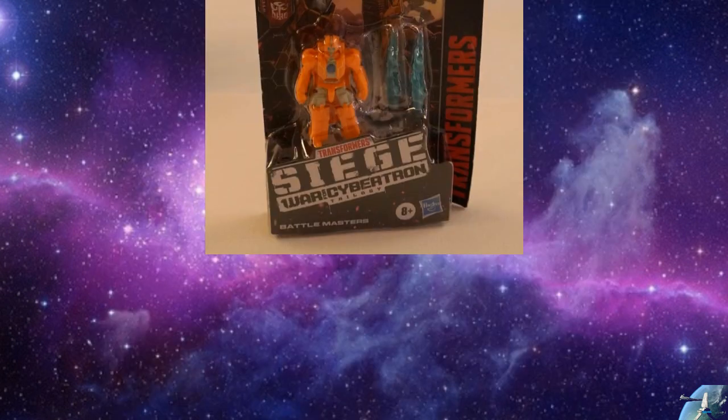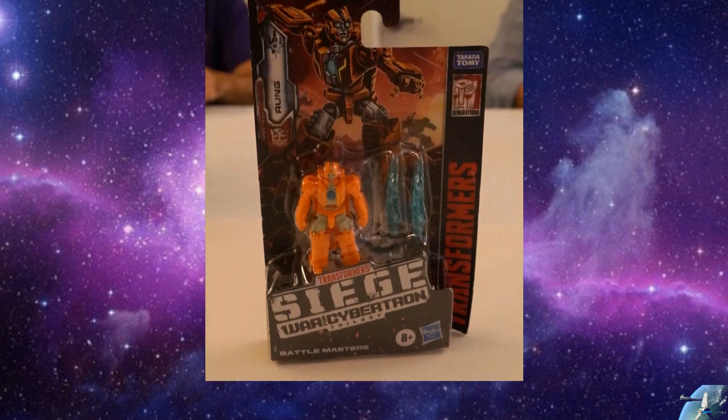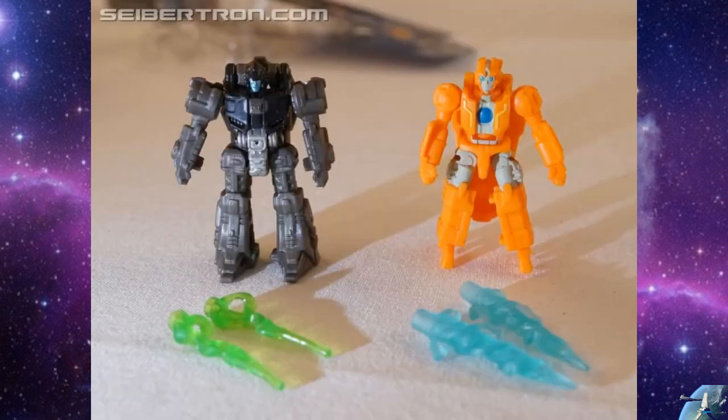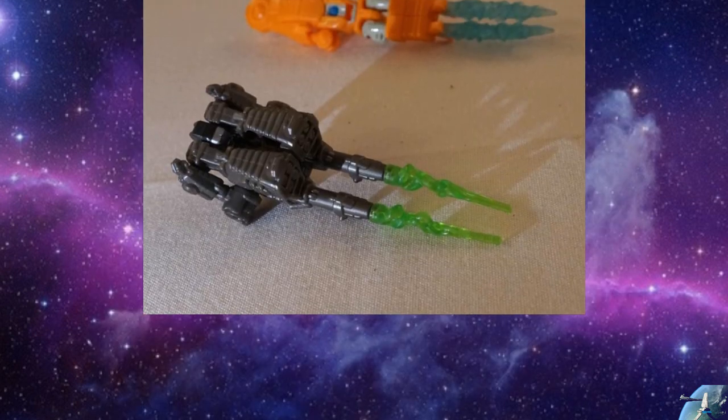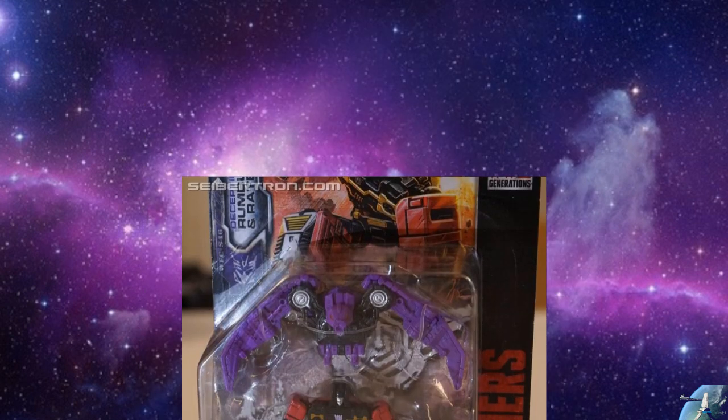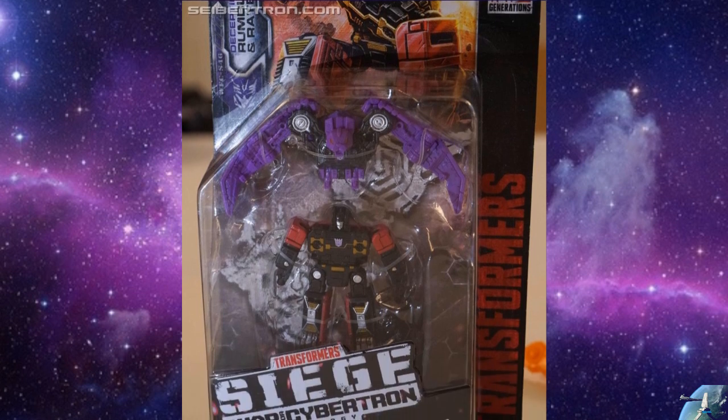Okay, speaking of small, we're going to talk about the Battle Masters here, and this is a Rung, and he's got some blast effects. The truth is, I really like these Target Masters with blast effects, and yeah, they look good. Personally, it's kind of a fun thing I do with my kids, or one son of mine, and we buy these together, and I get mine and keep it in the package, and he opens his and lets me see kind of what it's all about.